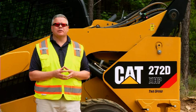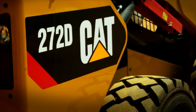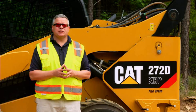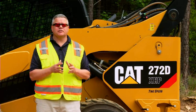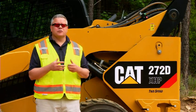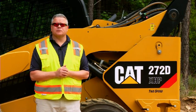They also have the capability to lift and load, just like you would find on our 272D and 299D. Both those sets of machines and these sets of machines get an increase in lift force of 19%. So they can really pick the loads up, but they also can be work tool intensive machines as well.